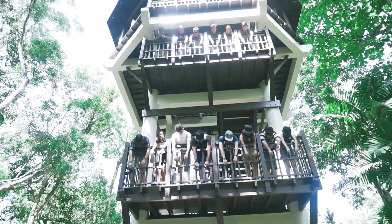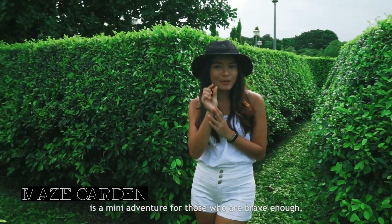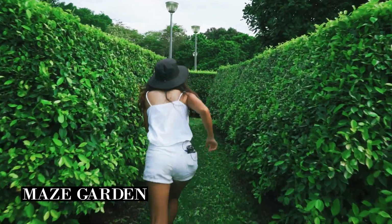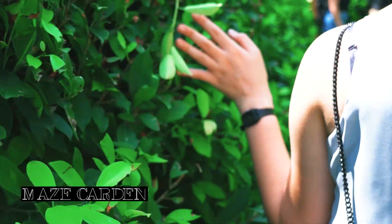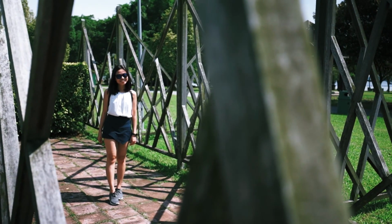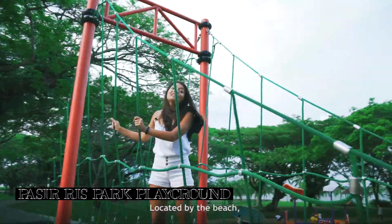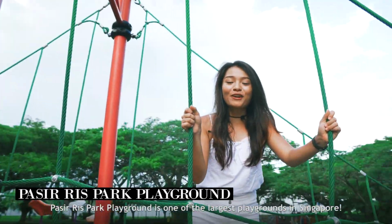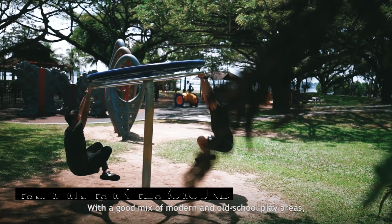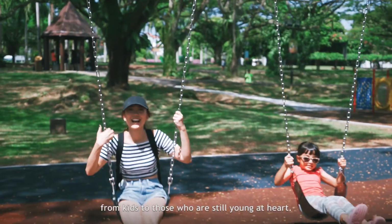Marked by its high hedges, The Maze Garden is a mini adventure for those who are brave enough to navigate through its different paths. Located by the beach, Pasir Ris Park Playground is one of the largest playgrounds in Singapore. With a good mix of modern and old school play areas, this playground is fun for all ages, from kids to those who are still young at heart.